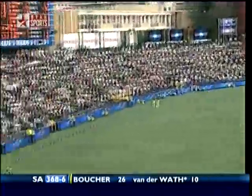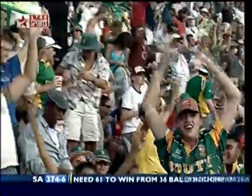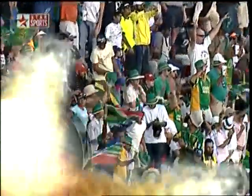Oh, he's hit that one magnificently. What a shot. It's gone all the way for 6. That is an outstanding shot. 16 off the over. Unbelievable. 374 for 6.